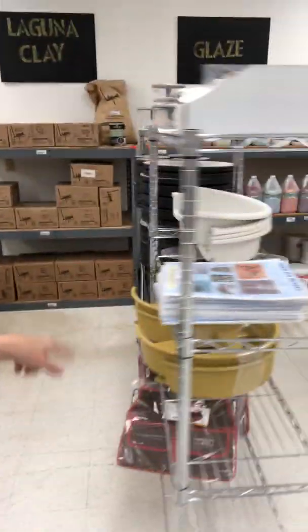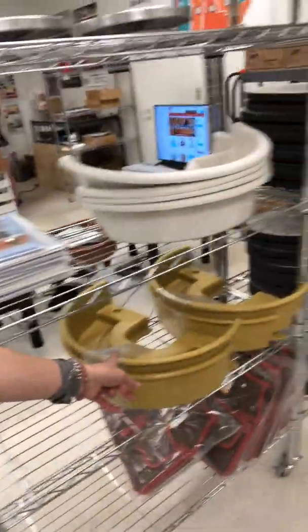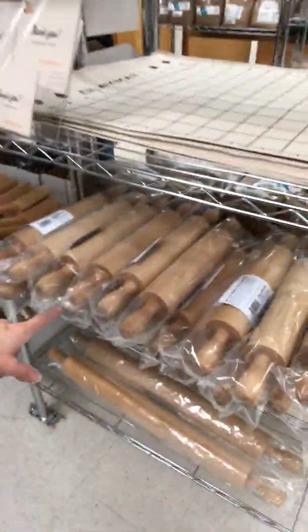You need replacement splash pans? They got them. You need some rolling pins? They got them. Isn't that interesting? Don't you like this? I have my old rolling pin that I use to beat my clay flat. Right here, the tool for it. I might have to go home with one of these. We'll see. I got a shopping list going in my head. All right, so where to next?